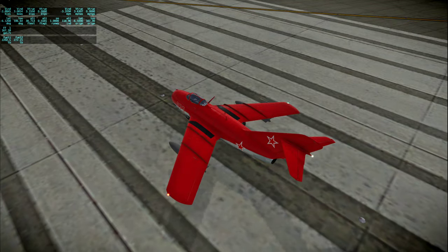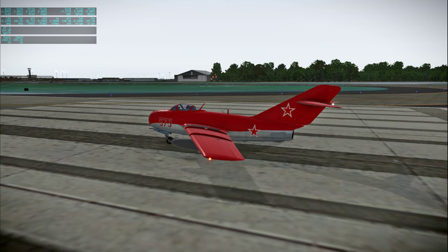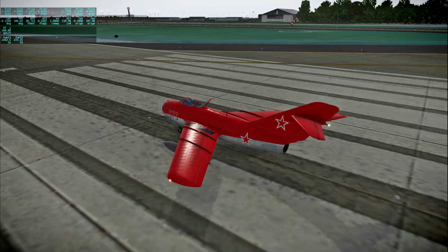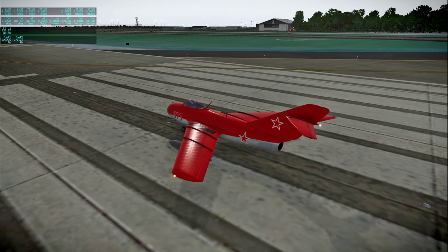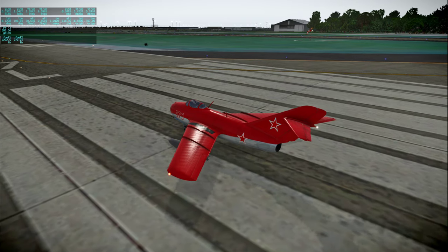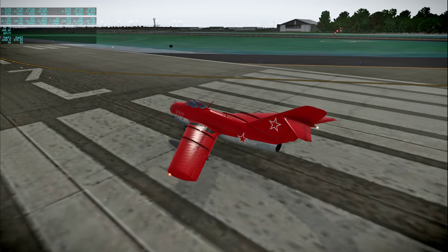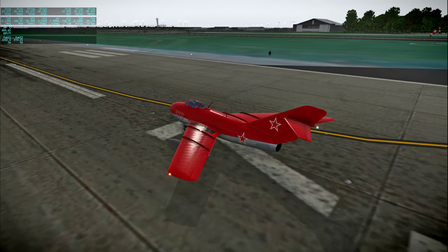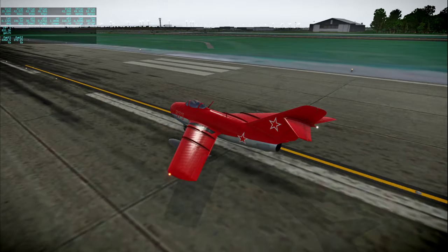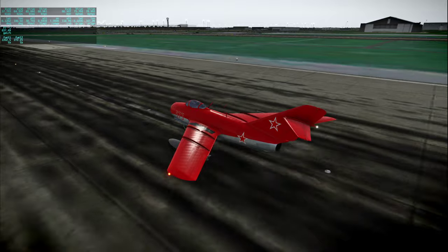Now this has jet-assisted takeoff, which is one fancy feature. So I'm going to try that out. Let's go. You can see I have the fuel information up there, but that fuel information doesn't include the external tanks.